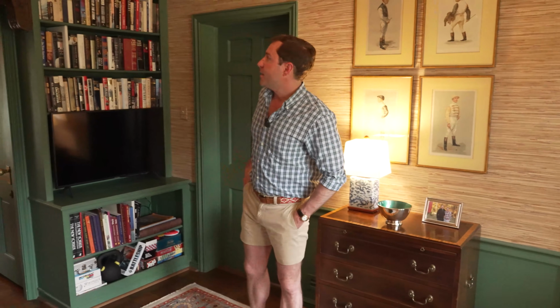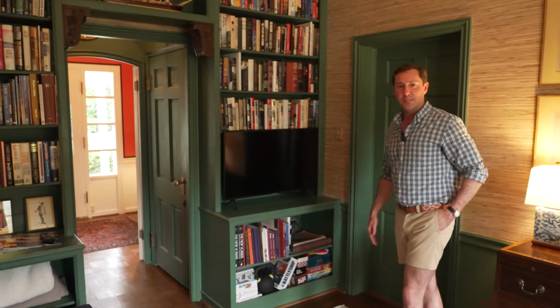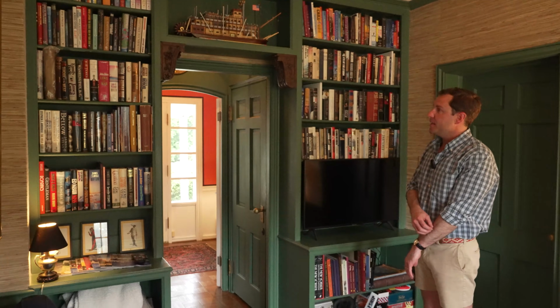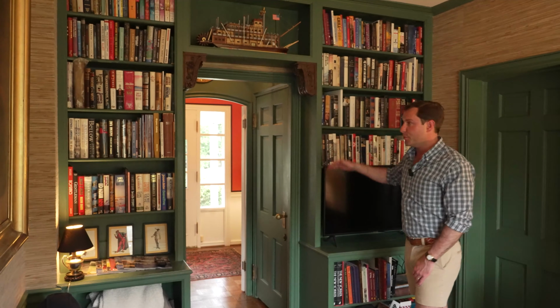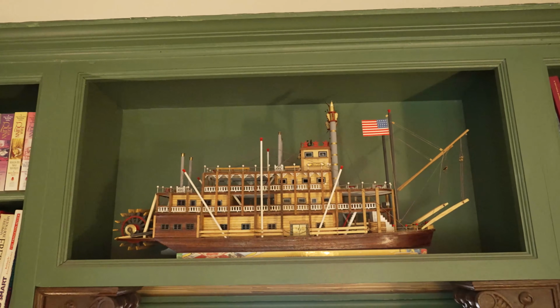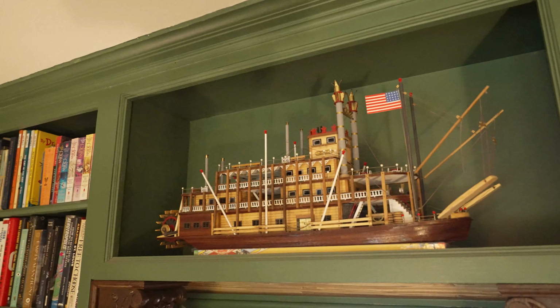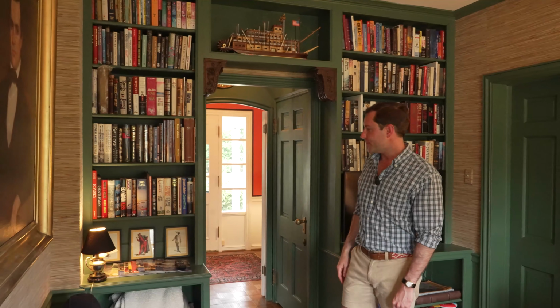And then the bookcases, just more bookcases filled with books. A lot of the books came from the previous owner. They were moving to a smaller space where they couldn't take all their books with them. So I believe the first 3 rows are from the previous owner. And another St. Louis reference is the steamboat. So we found that at a store called the Brass Alligator in town. And it's kind of an homage to all the steamboats that came down the Mississippi.